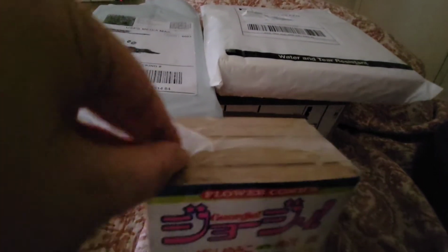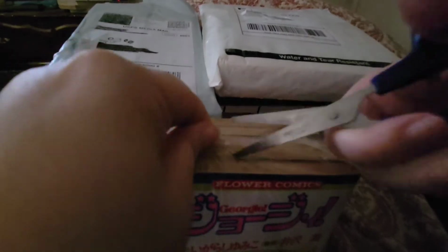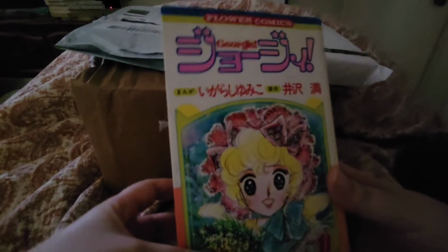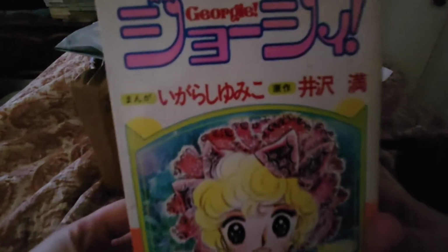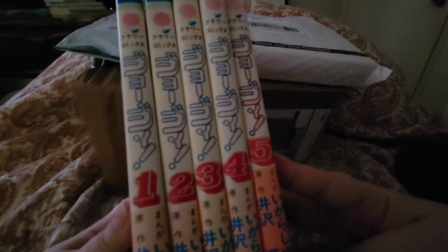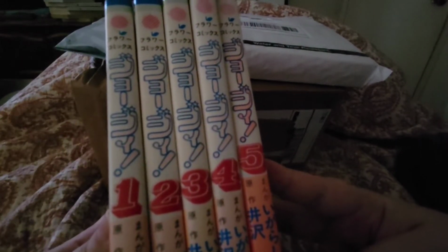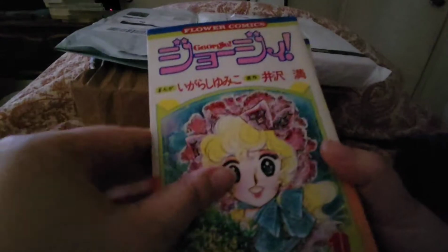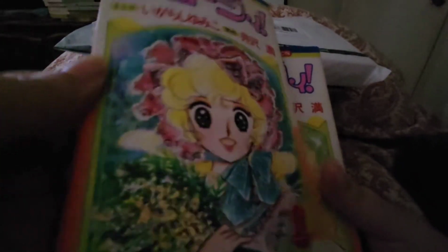Open so I can show you all the covers. Okay, so here is Georgie. Here's volume 1. As you can see, there's some dirt. It's obviously a little faded. The spines are a bit worse, but it's a vintage manga. I don't really mind. It kind of just shows how old it is. But let's see the inside here.